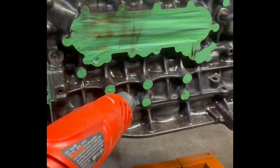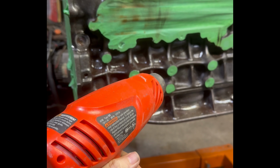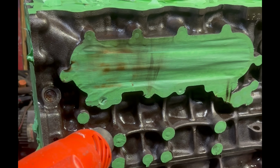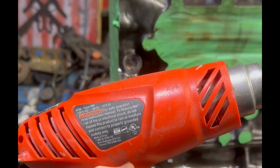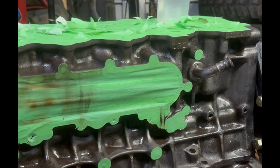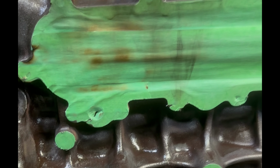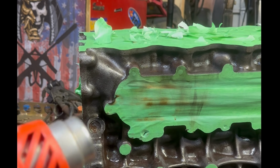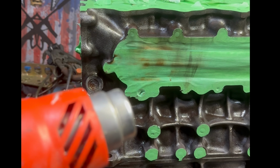Nothing to see here. Nothing to see here. I'm just drying paint on the 1PZ, you dirty bastards. Drying paint. I clear coated it. Look at how shiny it is. Needs a couple more coats of clear coat, but I kind of like the raw look. Don't you like the raw look?